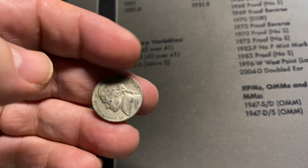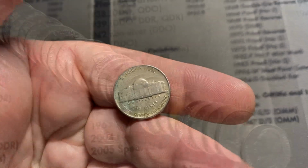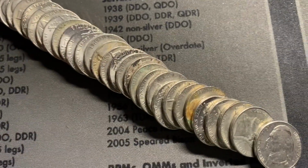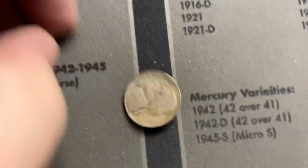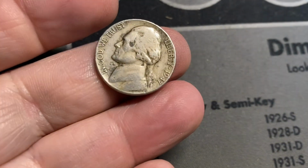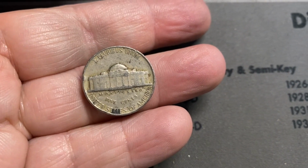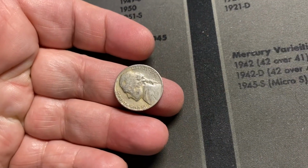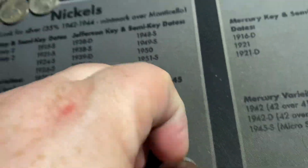Roll 45 gives us a 1947 minted in Philadelphia. Hey, collectors, we just got roll 46 opened and spread out. We find another 1947, another one from Philadelphia. And roll 50 gives us the last find of the second box, 1946 from Philadelphia.